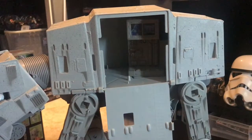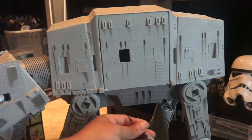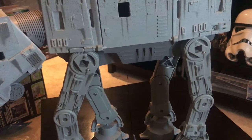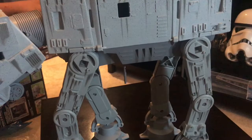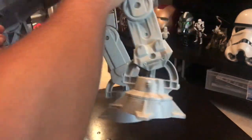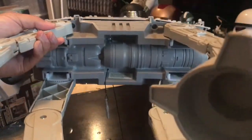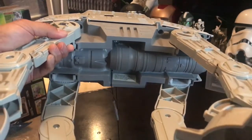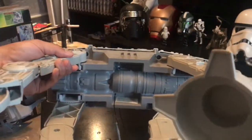Alright, under here is the, close this up. Under here is the little harpoon that Luke uses to go up. And the mechanism is basically just a counterweight on the other side that you pull up. And then he would be under here. There's no little hidden door or anything under there. It's basically just the bottom of it. I know on the newer AT-AT that they released a couple years ago, it has a little compartment down there, but here it's just the bottom of it. It's nothing special.